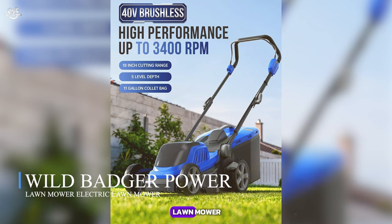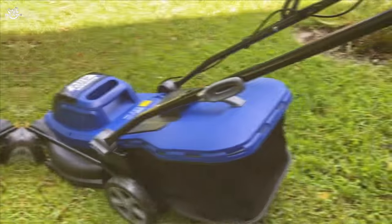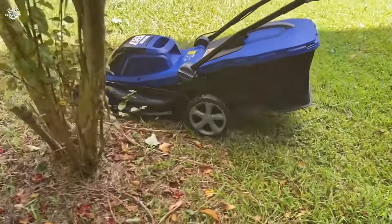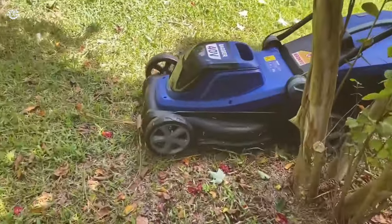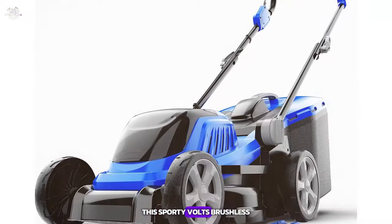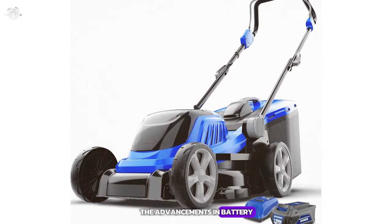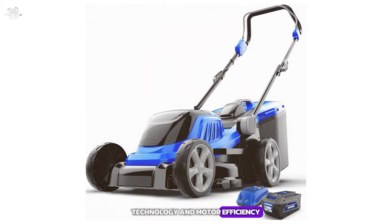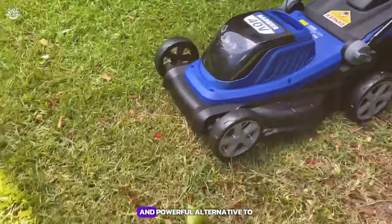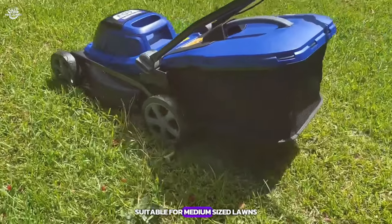Lawnmower Electric Lawnmower. This 40-volt brushless cordless lawnmower is a testament to the advancements in battery technology and motor efficiency. It offers a clean, quiet, and powerful alternative to traditional gas mowers suitable for medium-sized lawns.